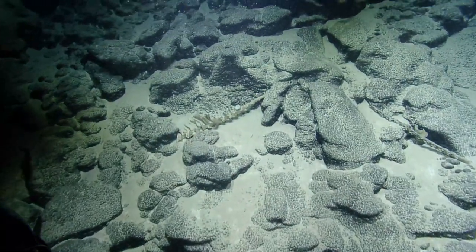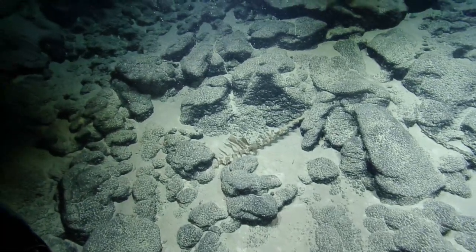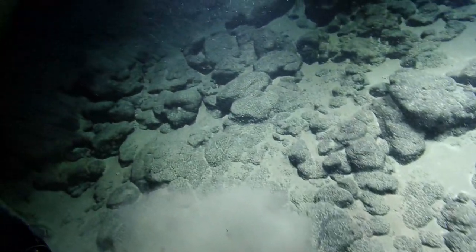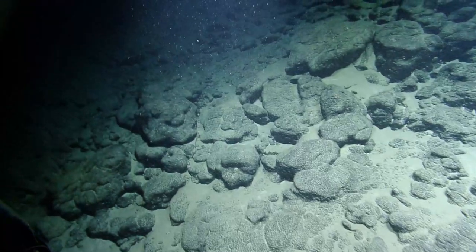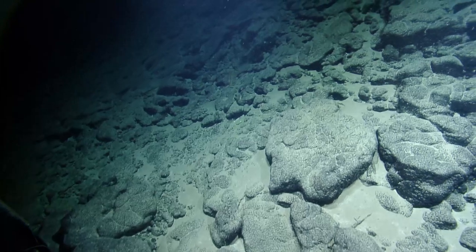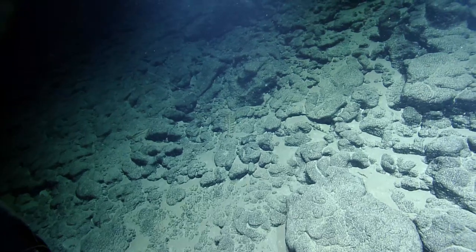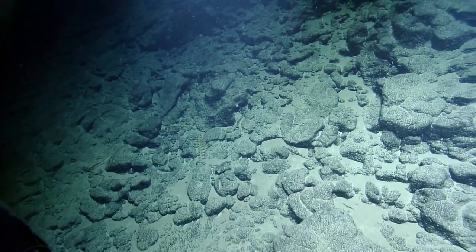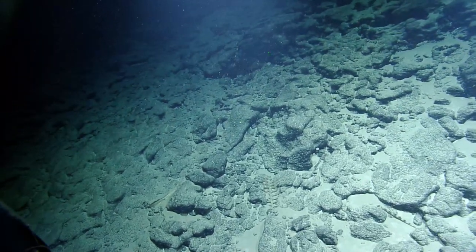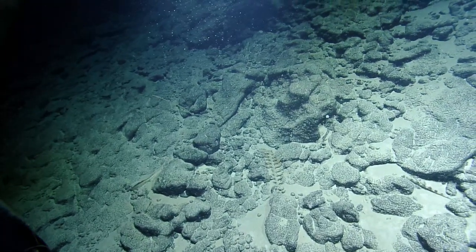Cool. So now that we're seeing the zoom in on the rocks, the texture on all of them is very similar. I was wondering if other types of creatures can use this habitat heterogeneity, like this texture, to anchor better or something. Yeah. Not coral, probably smaller. I was wondering if you scrape this.